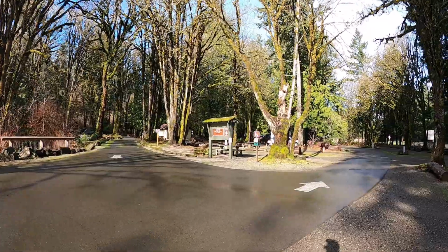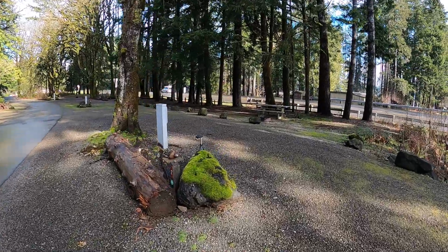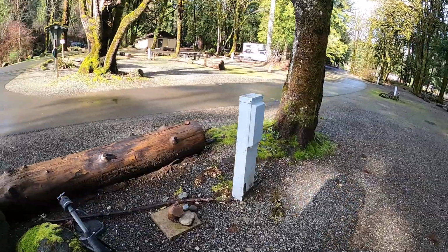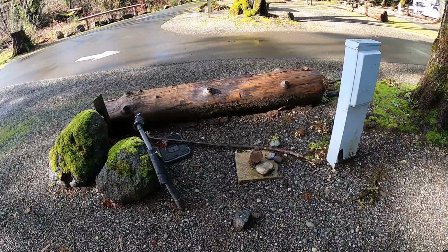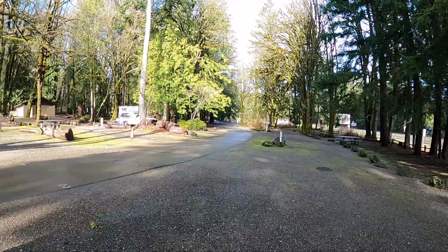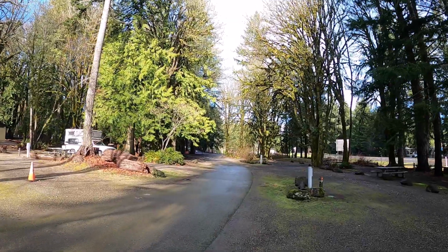It's very wooded. Oh wow. So it's like full hookups. I've never seen a, actually I think that's a sewer. I've never seen one like that before. It's weird. These spots would be kind of loud, but you got a view of the water.